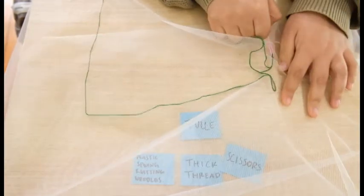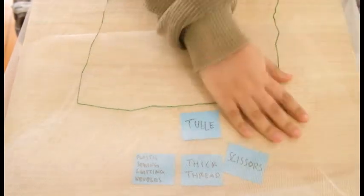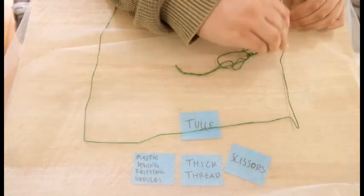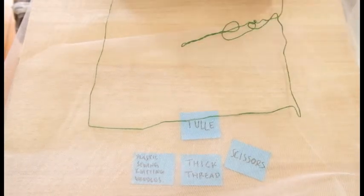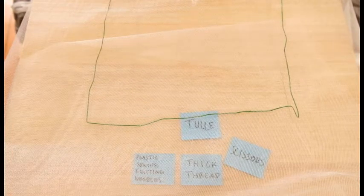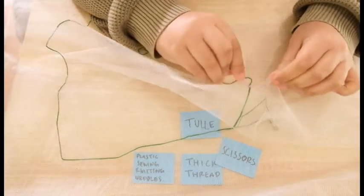Once it's there, just pull it. Ooh, I like the form that we are getting now. Just continue like that. Okay. Oh. My thread went missing, but I'm gonna put it back in my needle. There you go. And we'll continue with this.